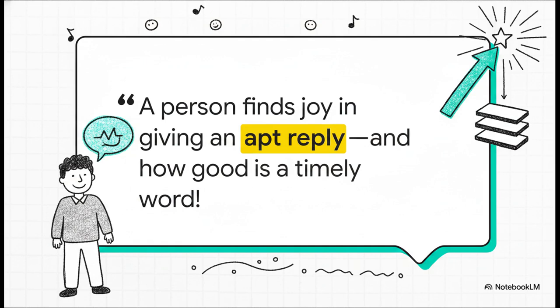And this brilliantly illustrates the curriculum's foundational idea right out of the gate. You see, the source bases its whole approach on Proverbs 15:23, which tells us a person finds joy in giving an apt reply, and how good is a timely word. Think about that for a second. An apt reply basically means having the exact right words delivered in the right way at the right time. The text is suggesting there's an actual genuine joy in communicating your ideas so perfectly that your audience just instantly gets it.